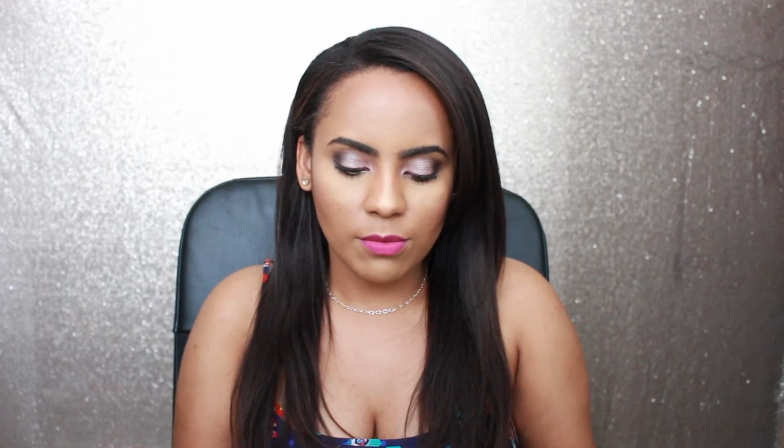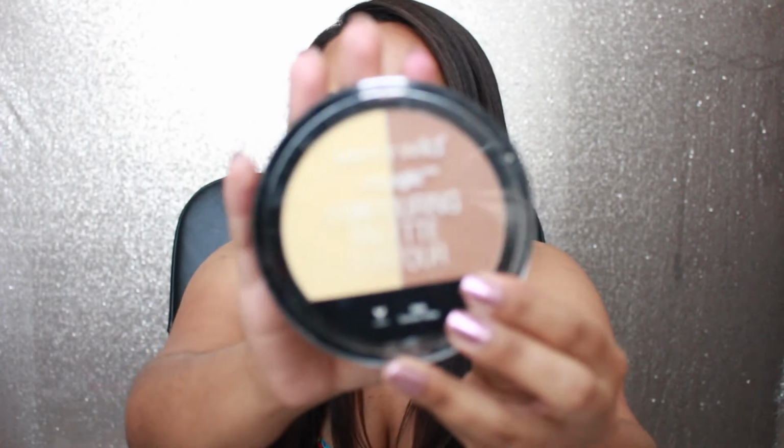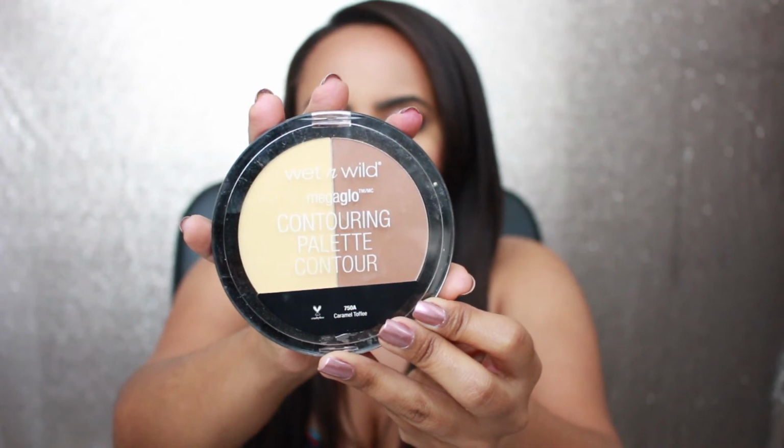And I think this one is one of those that has been in the drugstore for a little while now. But I am in love with this, and it's this little contour palette by Wet n Wild. I love this palette because, what can I say, it's just perfect for me. For my skin tone, I think it works amazing, and I love to put it on top of the contour stick, like I said. I think they both work pretty well together, and I do like to use this powder as well on its own.